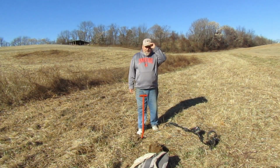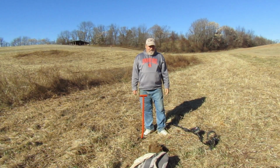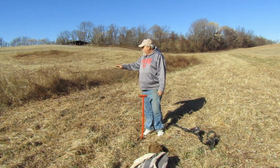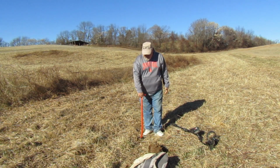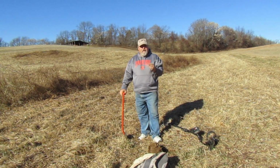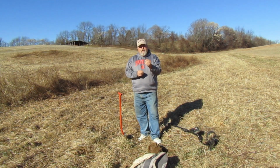Well, the ground's still a little hard. I was just over there. I watched John dig for 15 minutes to get just a beaver tail. So I'm down where it was a little swampy, where there's a lot more cover still, and digging's a little easier. And I just got a mystery item. I think it's a piece of horse tack. Looks like something maybe to tie a harness together.